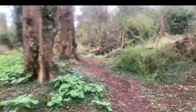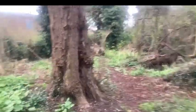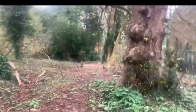Yeah, that's the back of the old fire station. Can't really see it. That's as best as I can do for you lot, sorry. That's a shame, really.